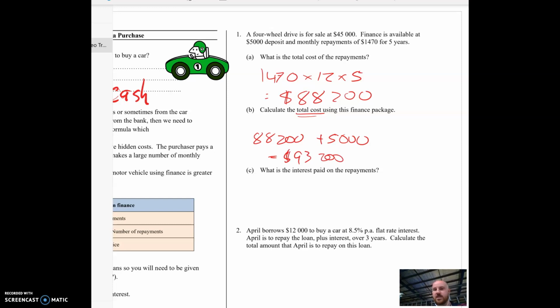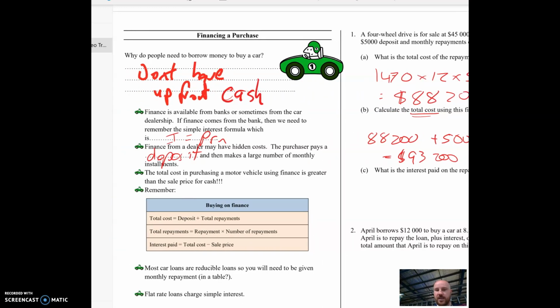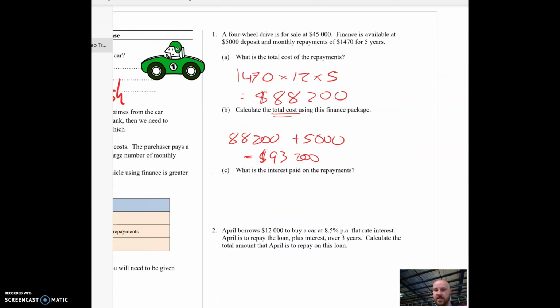So is it worth it? What was the interest paid in the repayments? Well, if you look at what I've given you over here, the interest paid is going to be the total cost minus the sale price. The total you've paid in this instance is 93,200, and you want to take away what the thing was actually worth to begin with. That will give you the interest that you have paid over that time. That's that. All right, next one.